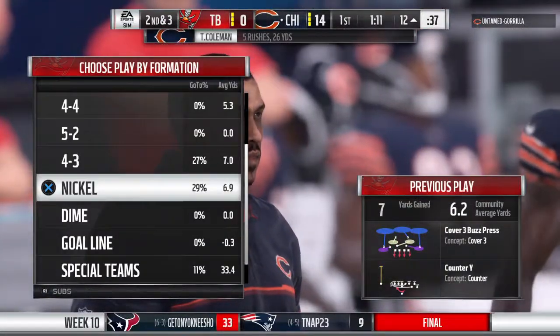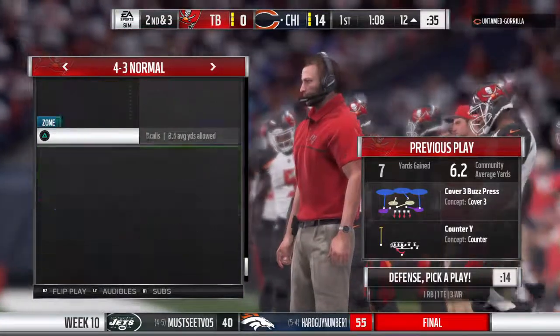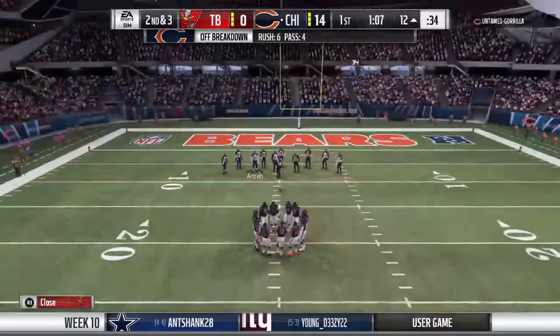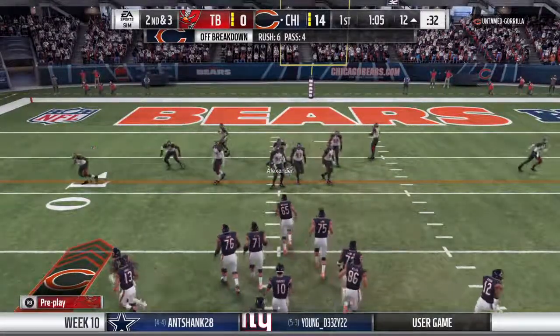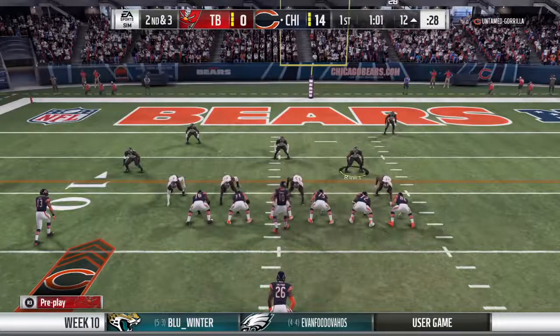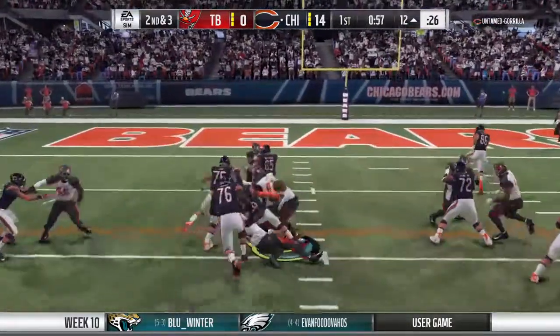A solid run on first down, gain of 7, leaves him with a 2nd and 3. That run right there was an offensive line coach's dream, wasn't it? Guys picked up all of their assignments, created a nice gap for the running back to get through, pick up 7 yards. Yeah, he's probably chortling on the headset right now saying, we got it going, boys. Let's keep it going.